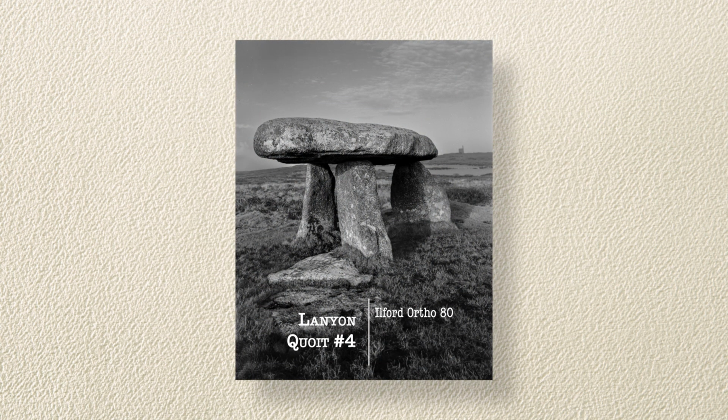This is probably my favourite of the 4 images. The vertical composition, I think, adds some impact. The yellow filter has brought in some sky detail, and overall it's nice and sharp throughout.